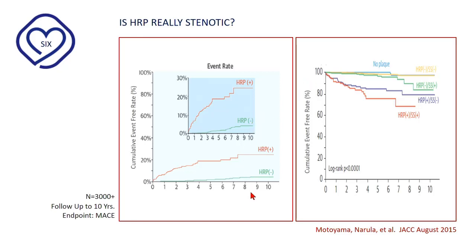So this is our 10 years follow-up of the CT angiography in 3,000 subjects. And as you can see here in this case, the non-high-risk plaque is a non-high-risk plaque, and here is the high-risk plaque, which has a 10-fold higher likelihood of having an event over the next 10 years.